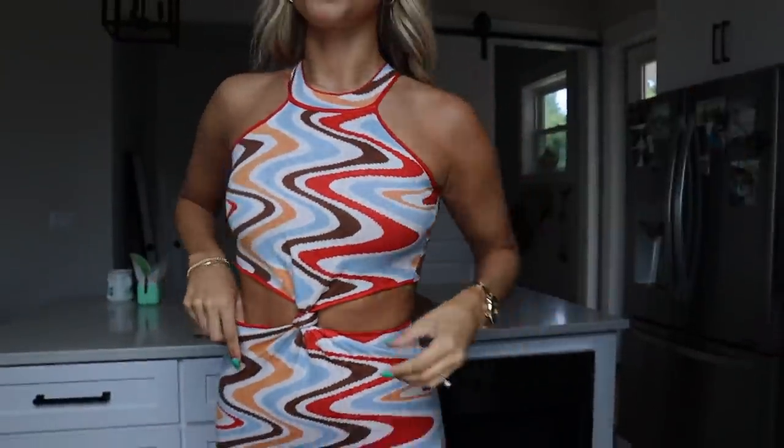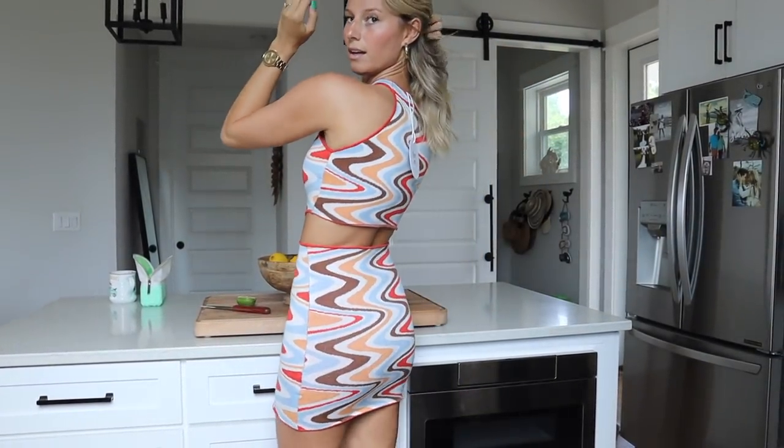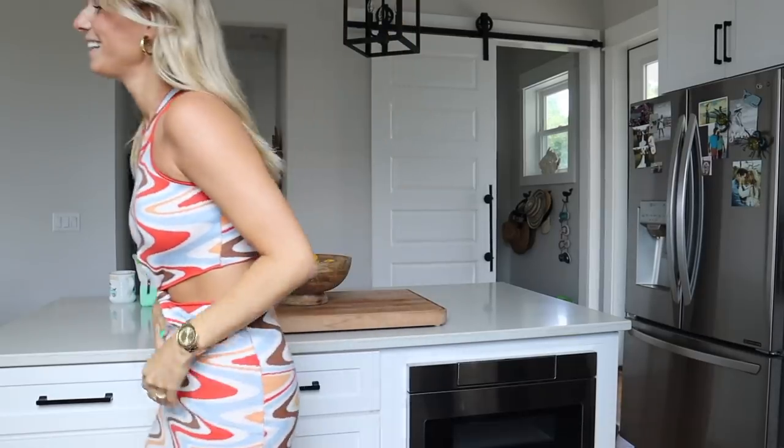Ended up in this dress. This is my last little one I tried on. Look at how cute it is. It's kind of tight though.